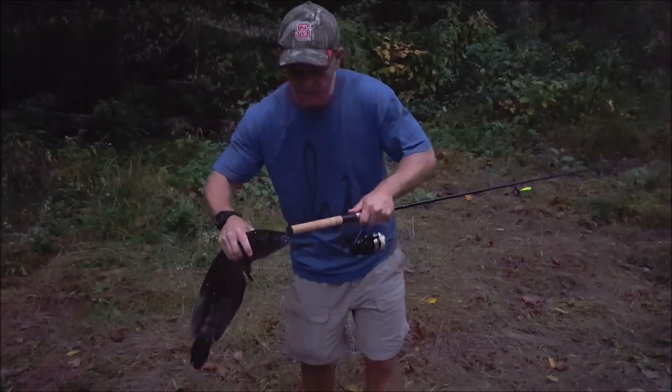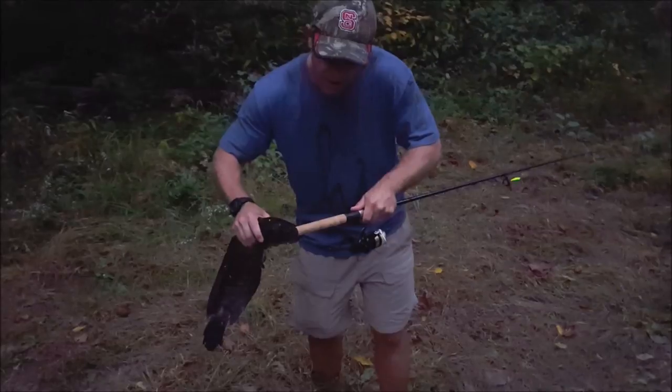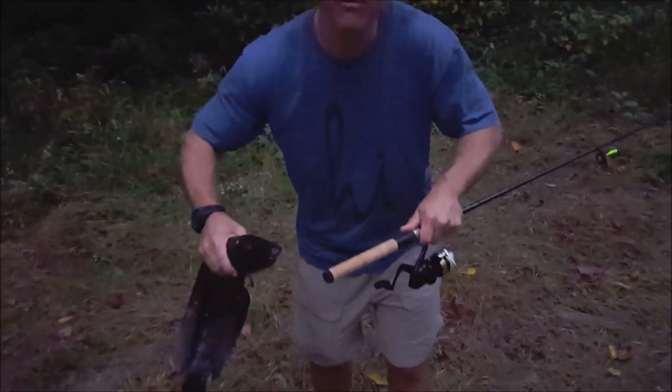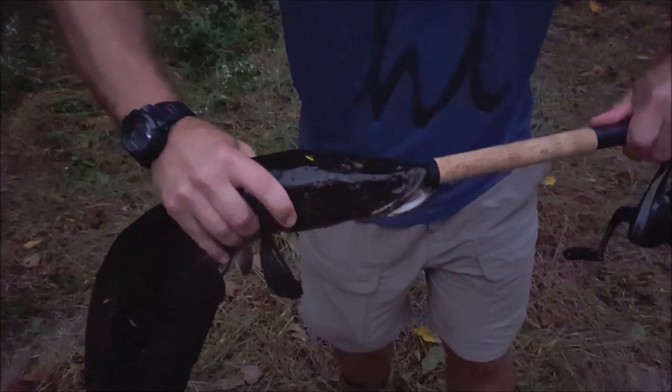But while we're out here, before it gets too dark, I was trying to get his mouth open so you can see his teeth. These suckers are voracious. You like that word, voracious? Dad, predators, all right?